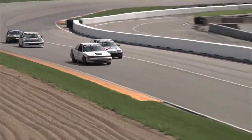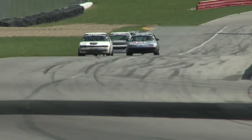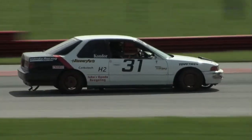So we really see a nice variety of cars here. Actually, it's a CRX. It's the last one in line. So that's a great variety, and it's really cool what you can do with these little cars. Economy cars from the factory, and now here they are, full-blown racing cars screaming around a racetrack.